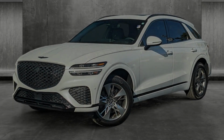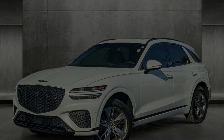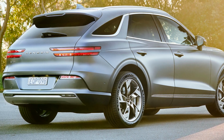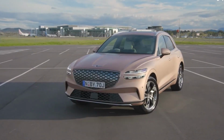The Genesis GV70 entered the compact luxury SUV market last year with an impressive resume. Right out of the gate it offered surprising levels of performance, a sporty feel and elegant styling that set it apart from its competitors. Another reason for its initial success was that it came standard with many of the features that other luxury brands offered as options.